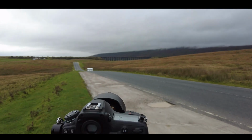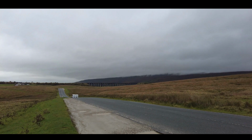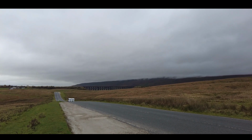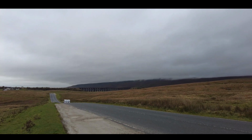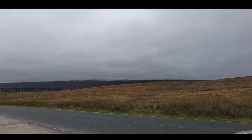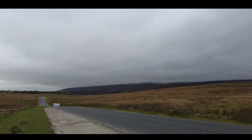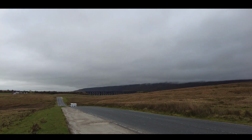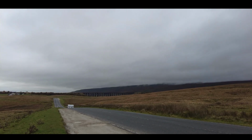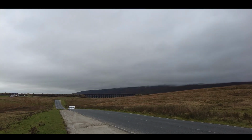Well, as you can see, we've come back to Ribblehead Viaduct, and all the mist that was behind the viaduct earlier has gone, and you just don't get that same effect. But I've taken the shot anyway, because you've still got some clouds hanging quite low, so that's giving quite a moody view. And this viewpoint here, we're seeing more of the arches of the viaduct, whereas the first shot we took was much nearer and the arches are narrow. But yeah, that mist made such a difference behind.